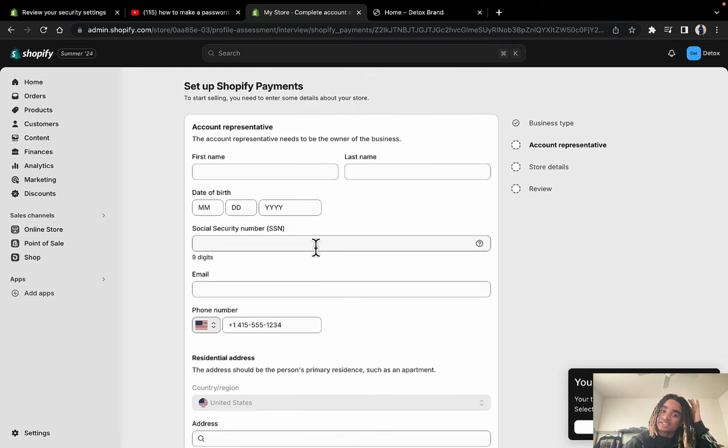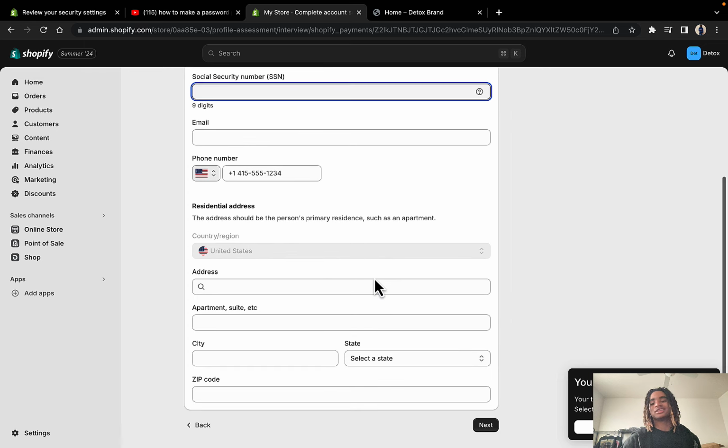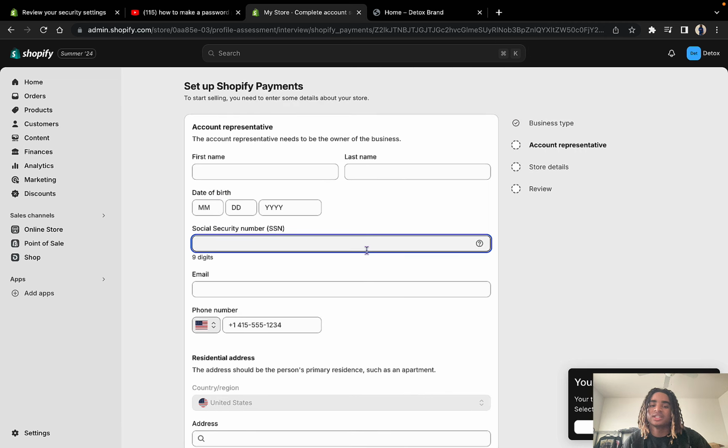If you're under 18, you'll probably have to ask for an adult's social security number, like your parents or your aunts or grandma, something like that, because you won't be able to get on here and get verified if you're under 18. That's just a policy. When I was 17, that's when I first started. I used my dad's information. This is just for tax purposes, by the way. So at the end of the year, it'll be on your parents' taxes unless you open up an LLC.